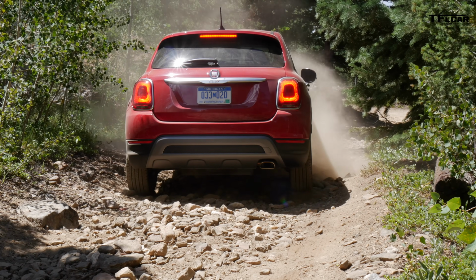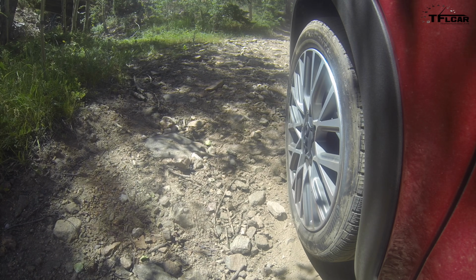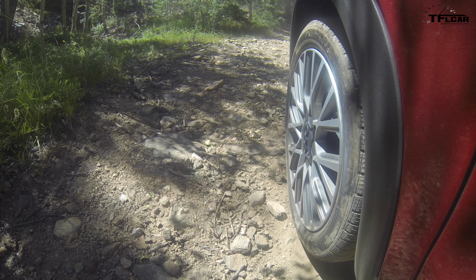I think we're done. So we've managed half the hill. We don't want to damage the car. We don't. What we wanted to show you is that even a vehicle that has some ground height, which is 6.4 inches in this case, trust me, your front-wheel drive Honda Civic is not going to make it up this hill. No, not this. It's a difficult hill, and it really does require all-wheel drive.